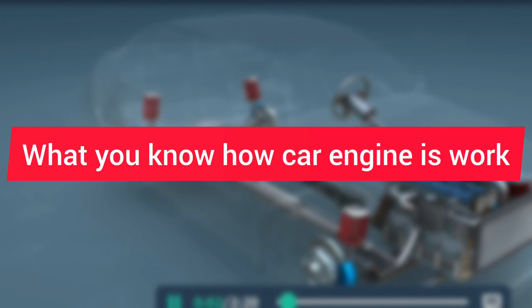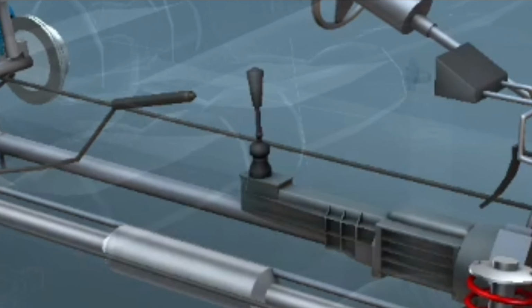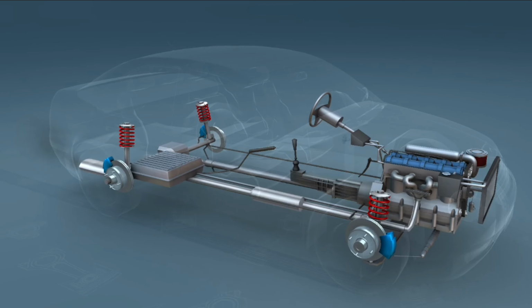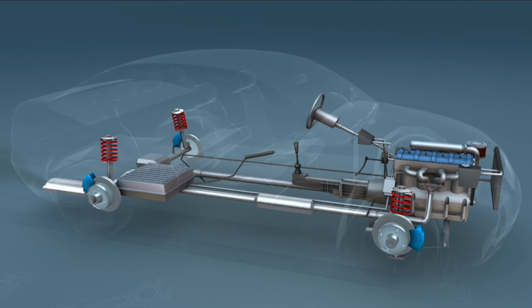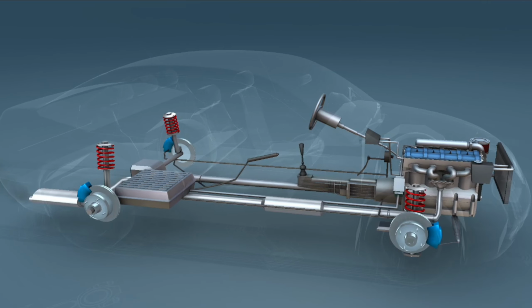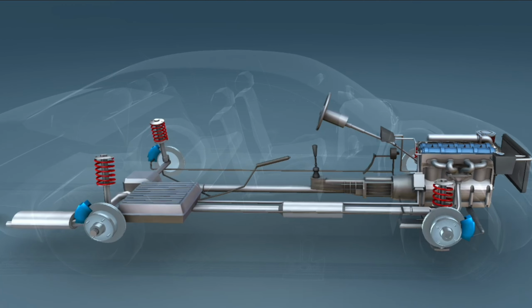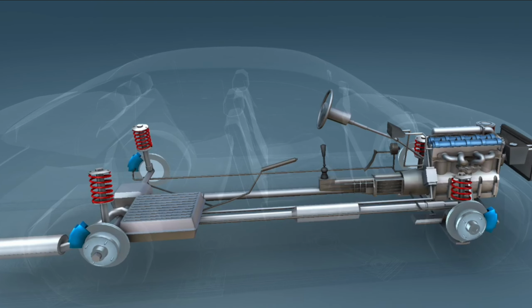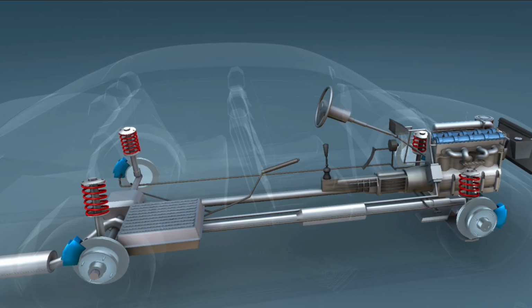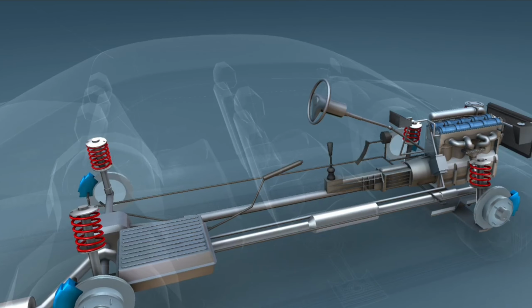Cars are powered by engines, but how do they work exactly? The rotating motion of an engine's crankshaft is transmitted to the wheels by the drive shaft. The gearbox changes the number of rotations of the driven wheels during one turn of the crankshaft. In low gear, the output of the engine is high, but the speed is low. In high gear, the car is faster and uses less fuel, but accelerates more slowly.